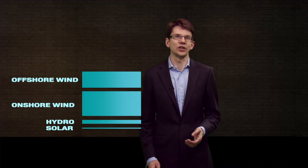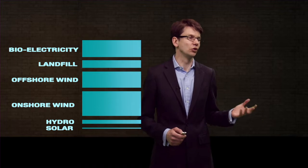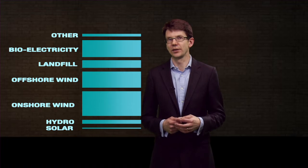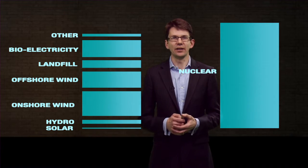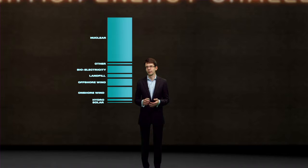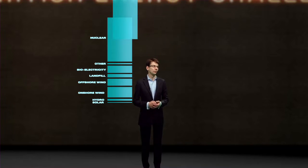It's also less than electricity we get from our landfill and sewage, less than we get from burning wood and crops, which we call bioelectricity, and less than we get from industrial processes. And if we add all these renewable sources together, they're about equal to the amount of electricity we get from nuclear power. All these are small, however, compared to the amount of electricity we get from gas and from coal.